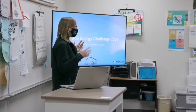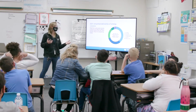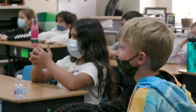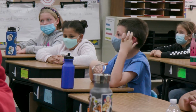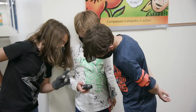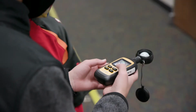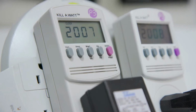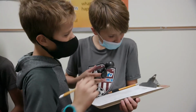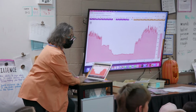With the 4th grade energy challenge, we have been able to go into the classrooms and really teach the students about where their energy comes from, how it is important to save and conserve on their energy use, and then also using those tools that we were able to purchase through the City of Loveland grant to show those students the real-time energy use of things that they are plugging into the walls, as well as their lighting, and also seeing the real-time data tracking through e-gauges.